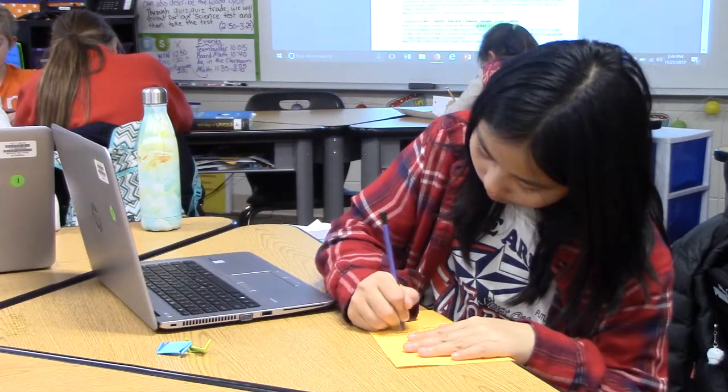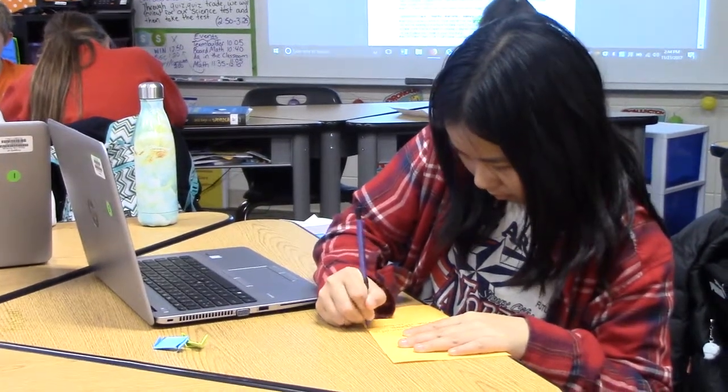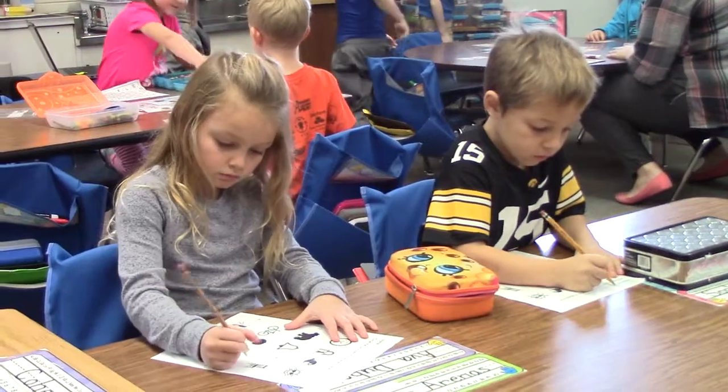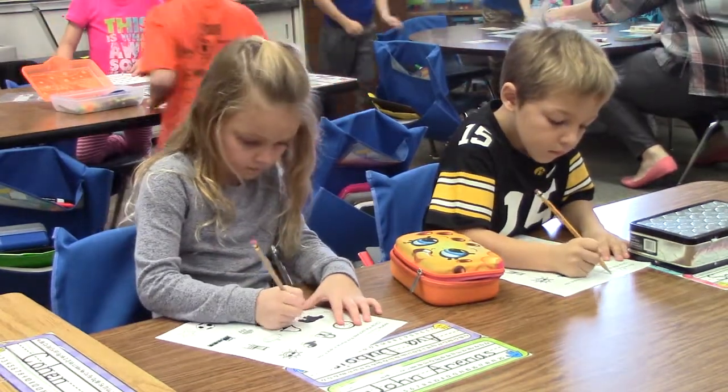I think one of the biggest changes I've seen this year as we've continued our work with small group skills-based instruction is the intentional instruction that's given to students based on what they need. Teachers have been very thoughtful about the data that they use and using that data to find the resources that would meet the specific skill needs for each student. And when you have that, kids are getting what they need, they're learning, and they're making growth.